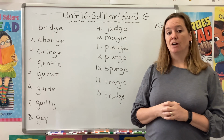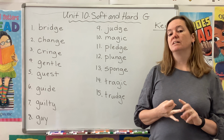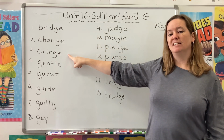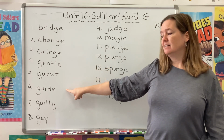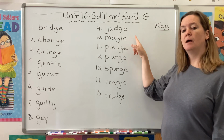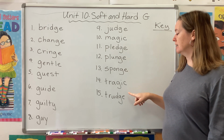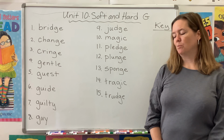But let's start by reading our words. And as we do, listen for a hard G that says G or a soft G that says J. Here we go. Bridge, change, cringe, gentle, guest, guide, guilty, guy, judge, magic, pledge, plunge, sponge, tragic, and trudge. Okay, lots of G and J in our words this week.